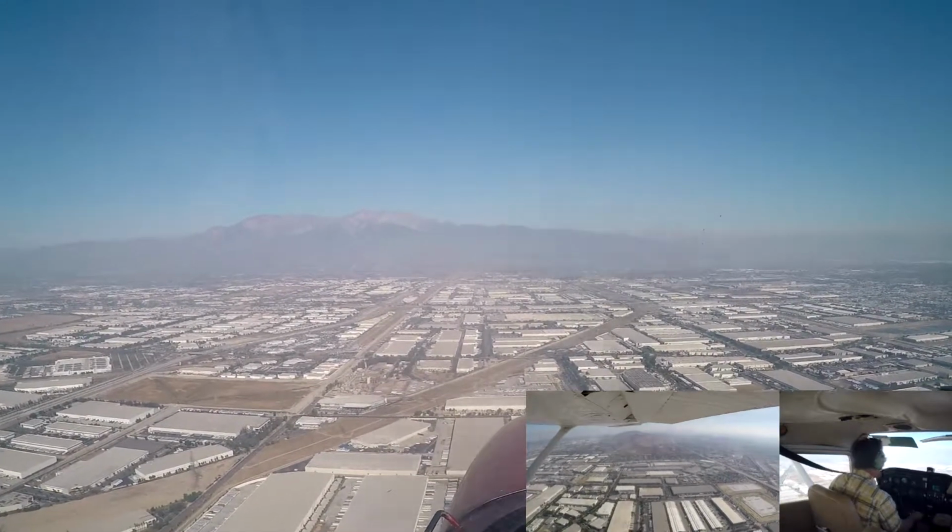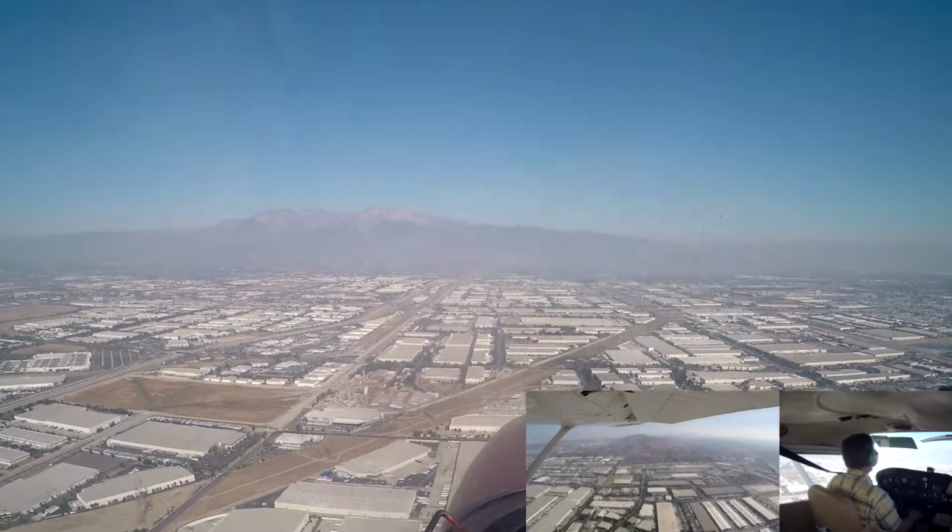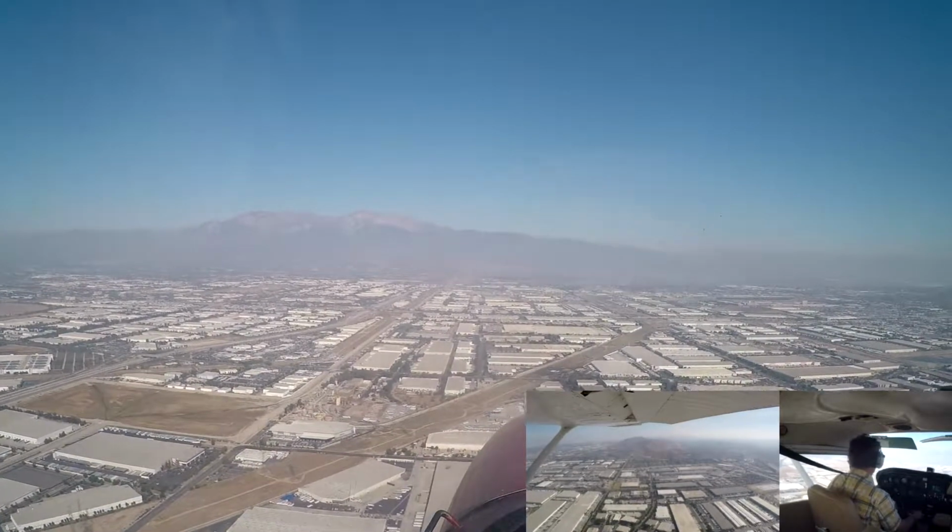Flaps are going to take some getting used to. Control it, Dean. He'll do 65 all the way, 75 on base.